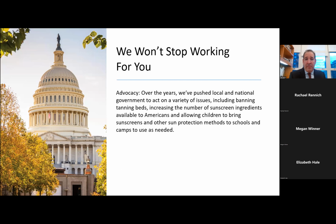Advocacy, I mentioned before, the FDA, excuse me. Oftentimes, we'll be talking about everything from regulation for sunscreen ingredients, which there hasn't been new ingredients approved in quite a long time, and we're always fighting for that. There's some ingredients that are available around the world that we'd love to see here in the United States. That's something that we work on. And I mentioned tanning beds.